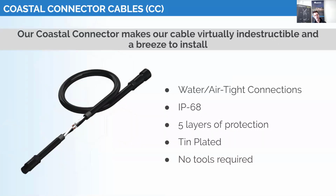I'll also mention that those conductors are twisted. So it is a twisted pair to reject interference. We are using this, again, for not just lighting, but for audio. So that's important.